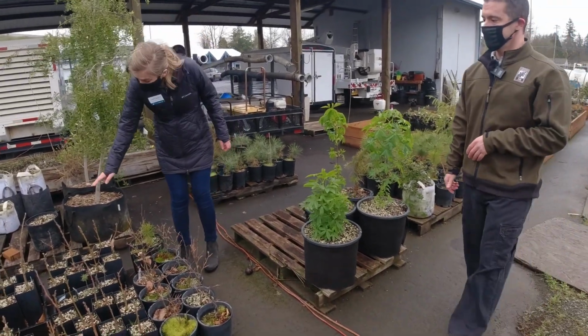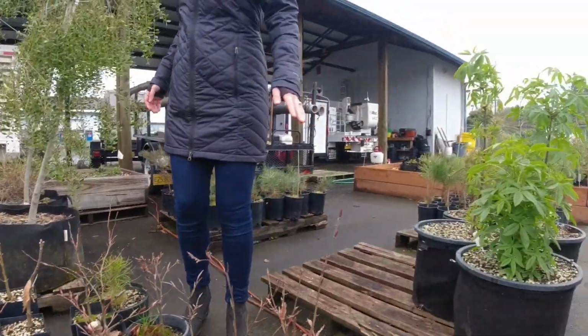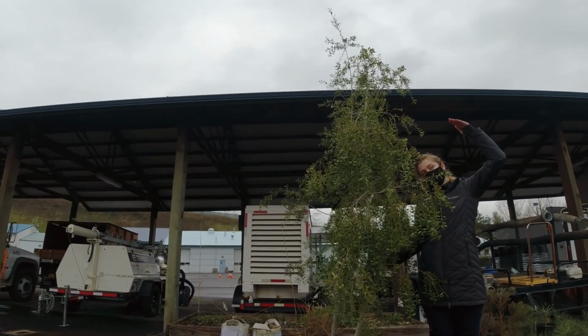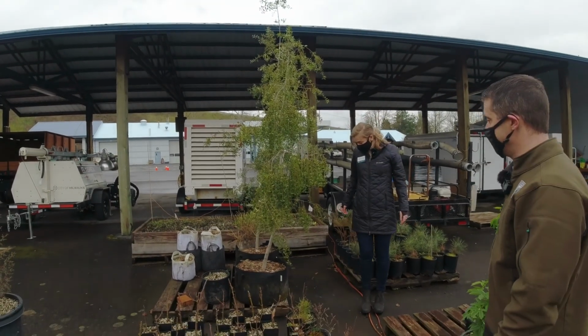Yeah. And so I can see that this one's about 6 inches. Mm-hmm. This guy's about 2 feet. And then we have these beautiful trees right here, which are, you can see, quite a bit taller than me. Yeah. So would you say that these ones are almost about ready to go out? Is that kind of how the city decides? They are looking at about probably next year.